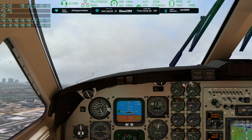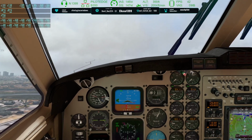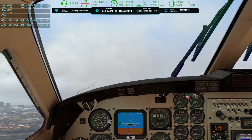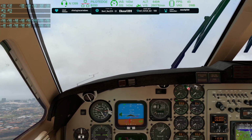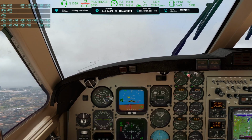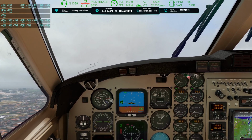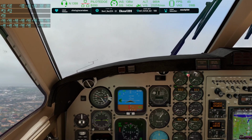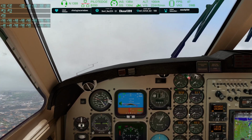LA Center, 1950 Foxtrot, good afternoon. November 1399, contact departure. Flaps indicate up. Over to departure, 1399, see you. November 1 Echo Mike, contact Santa Maria Tower 118.3. Tower 118.3, November 1 Echo Mike.